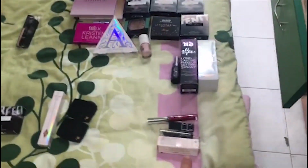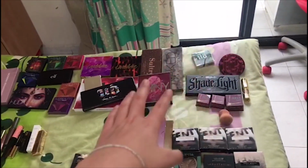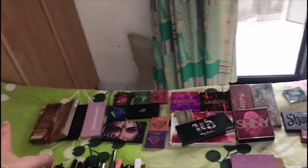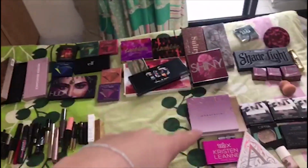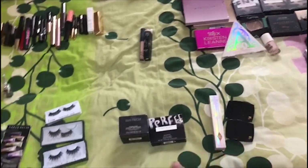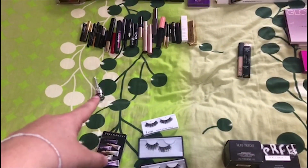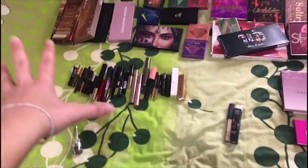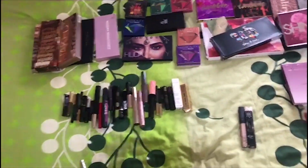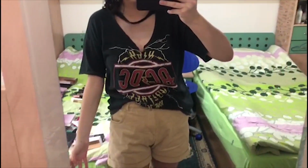So the first drawer is done. This is the aftermath. The lipsticks are still the same, setting sprays, highlighters, bronzers, contourings, beauty blender, and my eyeshadow palettes. Then two concealers, the powders, blushes. Then I have some eyelashes, this Urban Decay thing, and this eyebrow product from Benefit, and my mascaras and eyeliners are still the same. And now the second drawer, so let's get into it.